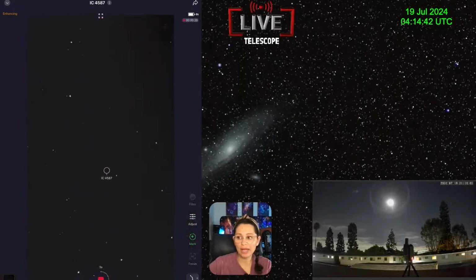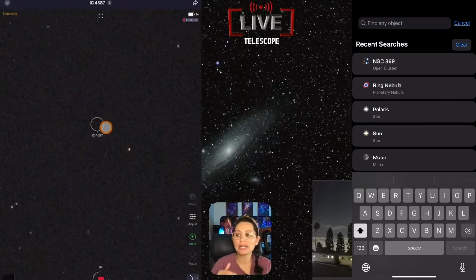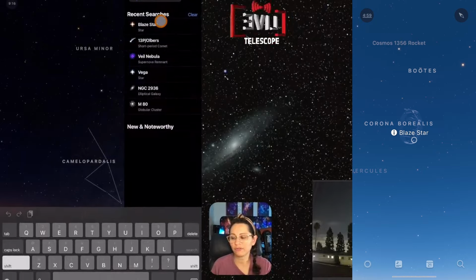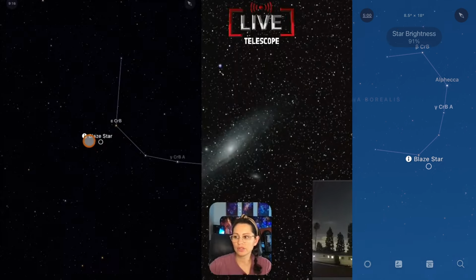And Corona Borealis, the T CrB, the blazed star, is the brightest star near this galaxy. So it's going to be this one. We're supposed to see it for, I would say, days or maybe weeks, very, very bright. Okay, so you see the blazed star is there.